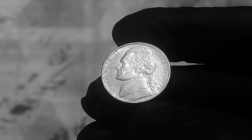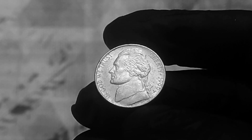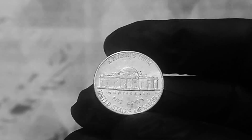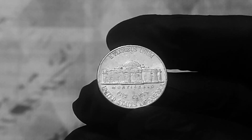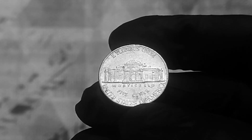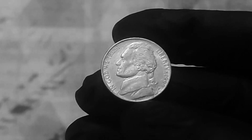The escalations of value fluctuate drastically based on condition, rarity, and the particular errors that may have occurred during production. However, the spirit of discovery remains at the forefront of this compelling saga. As we explore this world of rarity further, it becomes essential to identify the various types of mistakes that can occur during the minting process.